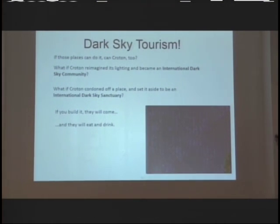So if those places can do it, can Croton too? I like to think we can. What if Croton reimagined its lighting and became an international dark sky community? What if Croton cordoned off a place and set it aside to be an international dark sky sanctuary? There are a couple parks around that aren't doing anything. They're basically empty space. Why can't we turn the lights down, invite people to come up?